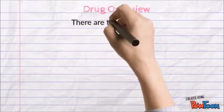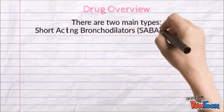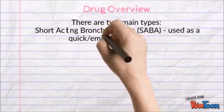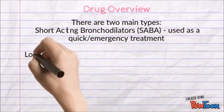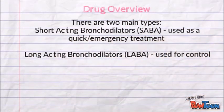There are two main types: short-acting bronchodilators, which are used as a quick or emergency treatment, and long-acting bronchodilators, which are used to control.